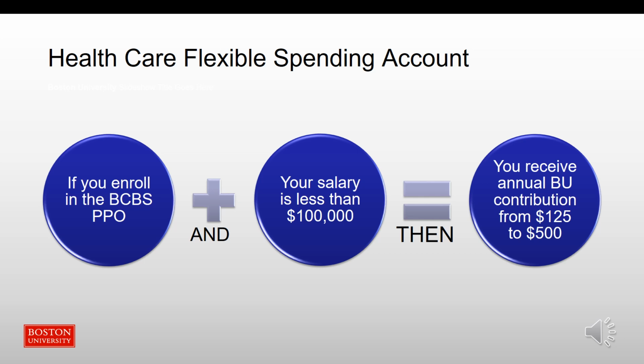Let's turn our attention to the Healthcare Flexible Spending Account. If you enroll in the PPO plan, you will automatically receive a contribution from BU to a Healthcare Flexible Spending Account if you earn less than $100,000. The amount BU contributes depends on your coverage level and annual salary. The money may be used to pay for eligible healthcare expenses and may be used right away. You can use the FSA to pay for copayments, deductibles, coinsurance, prescription medications, and more. This includes qualified dental expenses.